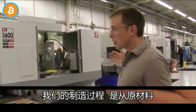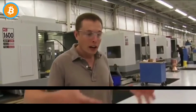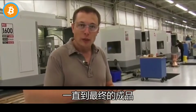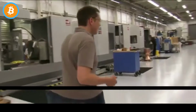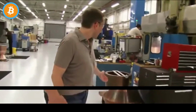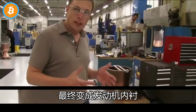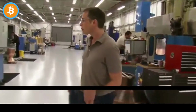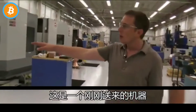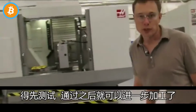And so it's on these machines that the metal is taken from its raw form into the final machined part form. So a part like this will come in as a forging, and then it'll get turned and milled and cut, and eventually end up as an engine chamber liner. This is a new machine that just arrived. It's just being tested and put through its paces before we start machining on it.